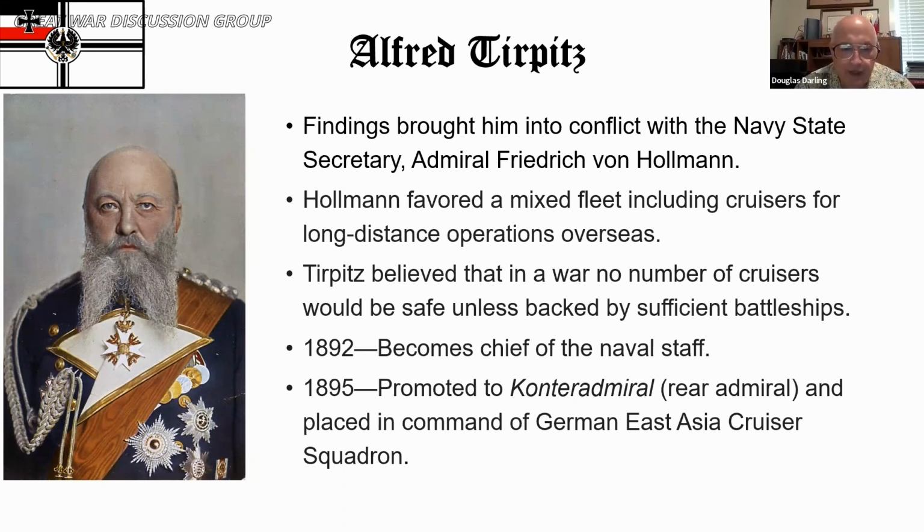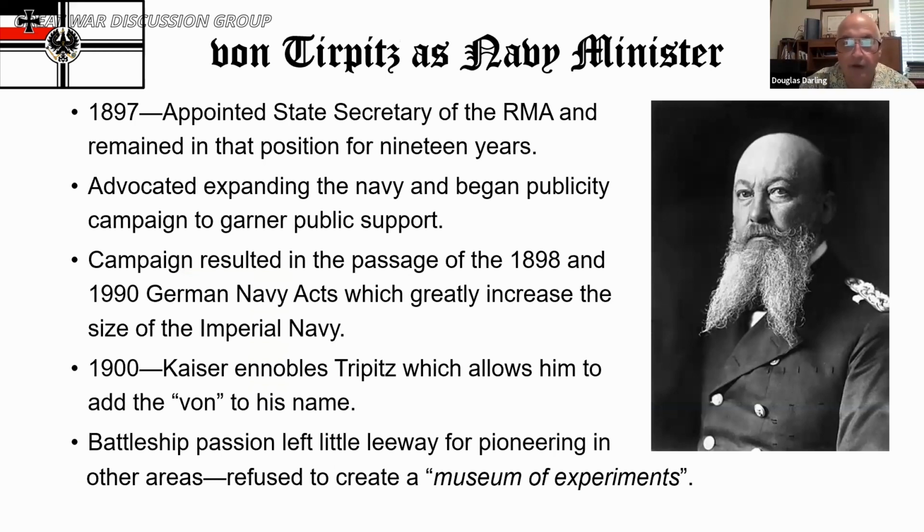After Tirpitz managed to get Holman fired, he gets a short stint with the premier deployed German Navy, the German East Asia Cruiser Squadron, and goes on from there. Finally, in 1897, he was appointed State Secretary for the basically Department of the Navy and remained there for 19 years. And he had a gut feeling and understanding of what publicity would do for the Navy in Germany, and organized a German Navy League, really courted members of the Reichstag, and managed to get the program through the Reichstag and funded, and of course, after the 1900 Navy law was passed, the Kaiser was very happy with Tirpitz and ennobled him.